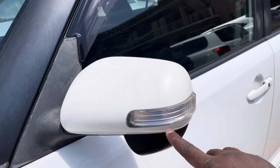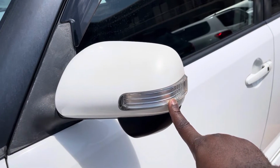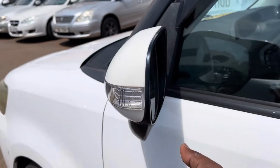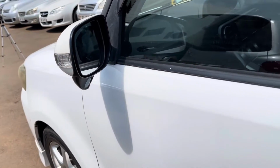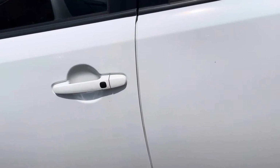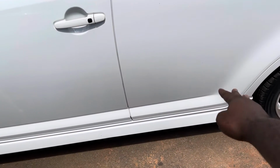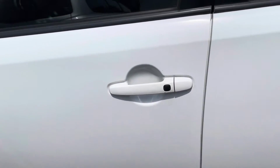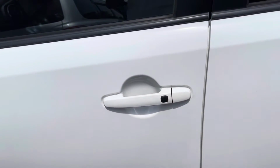The mirrors come with this option where there are blinkers on the mirror as well, but then this mirror has an extra component that allows the driver to see any objects that could be near the body of the car from this side. So I think that's very important for the drivers driving within the city. It has this lock where you just press here and the car will lock automatically. So it is a very good addition.